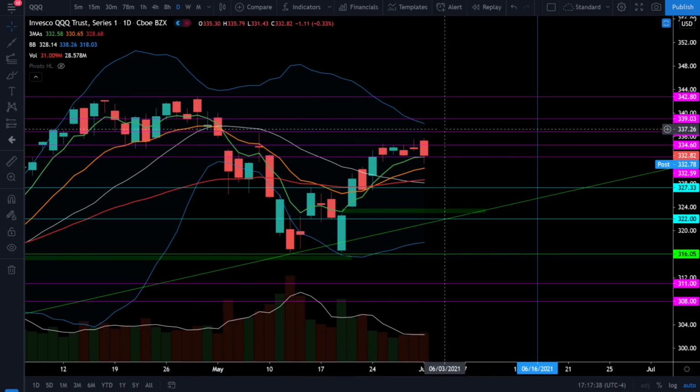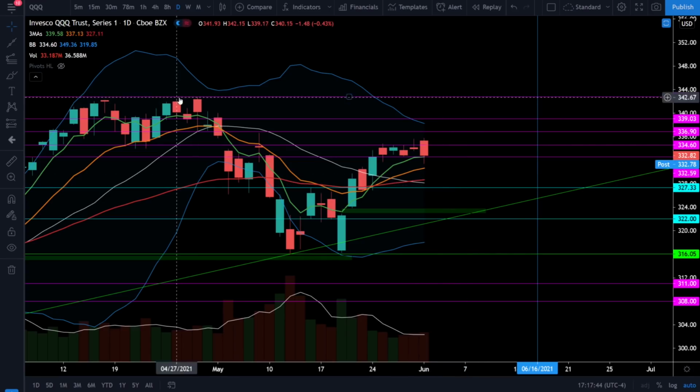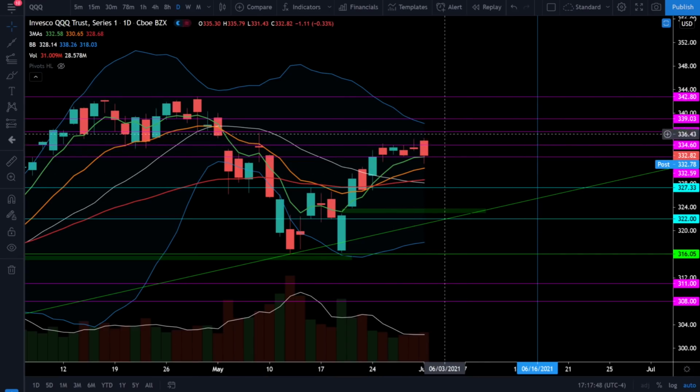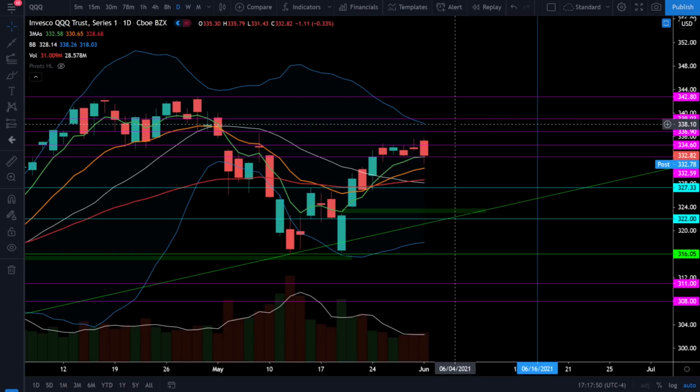Remember, we have a lower high situation and we're trying to see if the triple Qs can stay above a lower low situation. So right now we have a lower high and we're waiting to see if the market is going to blast through resistance and continue to run higher to a new all-time high or if it's currently rolling over and getting ready to break down through support. So the critical support levels you need to watch on the triple Qs are also going to be the 20 simple moving average and the 50 EMA, and that level is down here around $328.